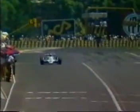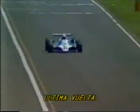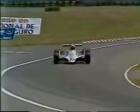as Alan Jones starts the 53rd and last lap. Ultima Vuelta, the last lap for Alan Jones. He has only got 3.7 miles, less than that to go now, between himself and the checkered flag, which is going to be waved to him by that great Argentine driver, Juan Manuel Fangio, 5 times a world champion.